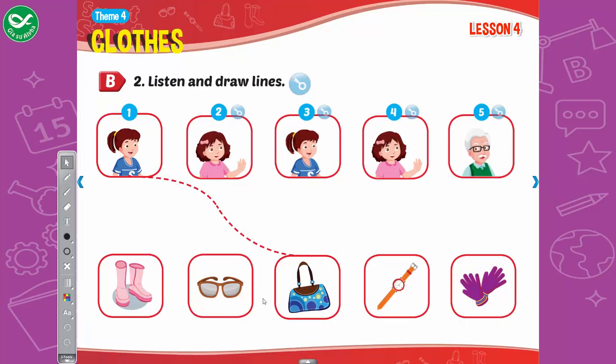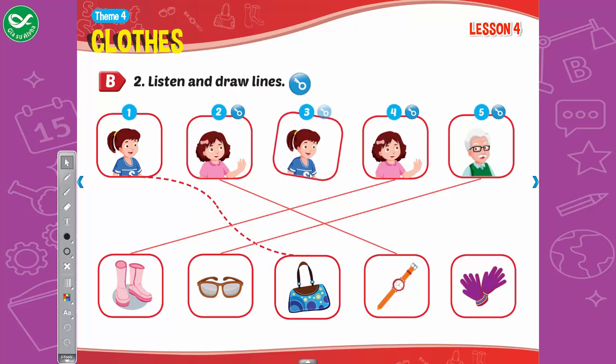B. 2. Listen and draw lines. 2. Is this your new watch, Lucy? Oh, it's Jill's watch. 3. Jill, look. Whose gloves are these? They're Lucy's gloves. 4. And whose boots are these, Lucy? Oh, they're Jill's boots. 5. And whose glasses are these? They're Grandpa's glasses. Uh-oh! Yummy. Ice cream with strawberry sauce.